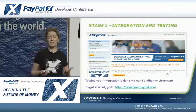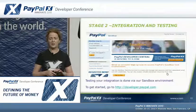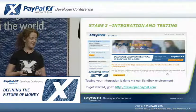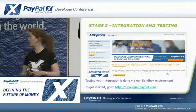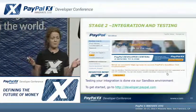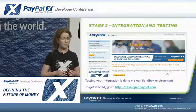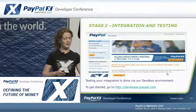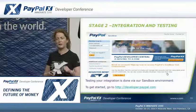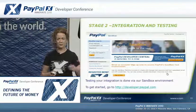Okay, so that's stage one out of the way. You've got a lot more information now about the products, and you have a fair idea of what you're going to go with. So your next stage is actually integrating and testing. We're going to talk about the support that's available here. We have a sandbox environment, which should be your first port of call. It's developer.paypal.com, and you can also link to it from the testing page on X.com. That's where you're going to go to set up all your test accounts for your integration testing.